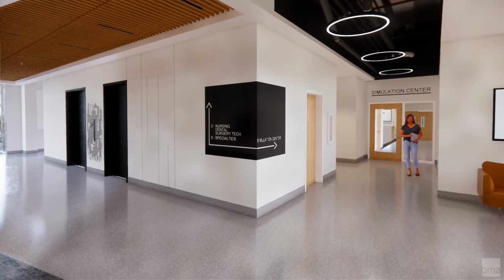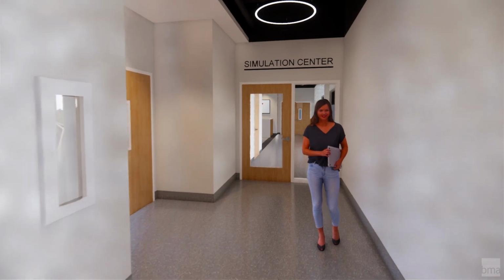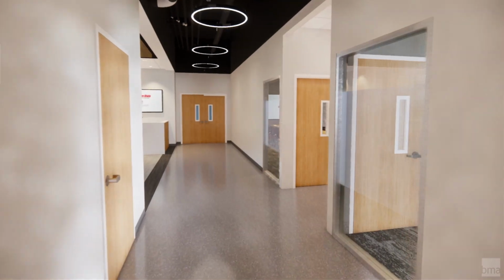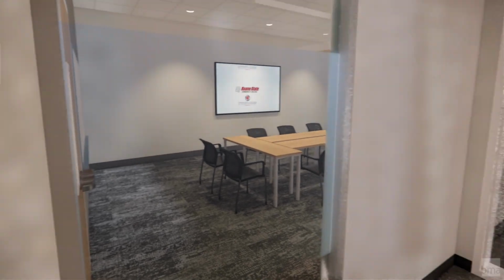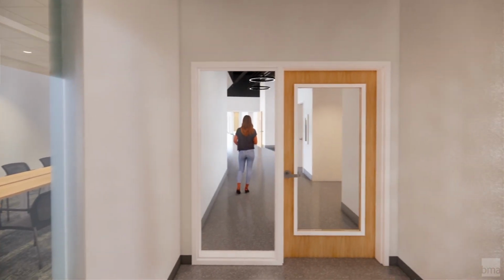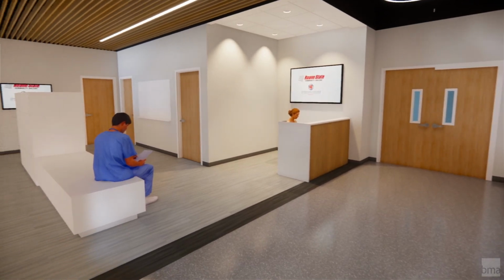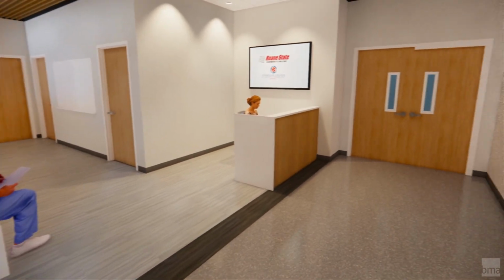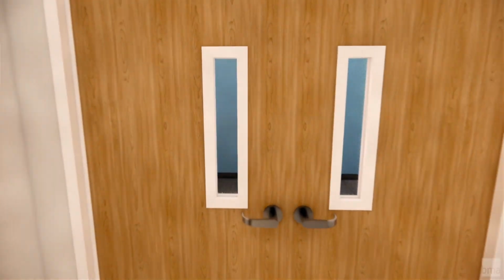Crossing the atrium, we arrive at the simulation center, which will immerse students in real-world scenarios to elevate their training. The center has 4 meeting rooms used for briefing and debriefing. Lockers and changing areas. Reception desk. We're now entering the simulation area itself.